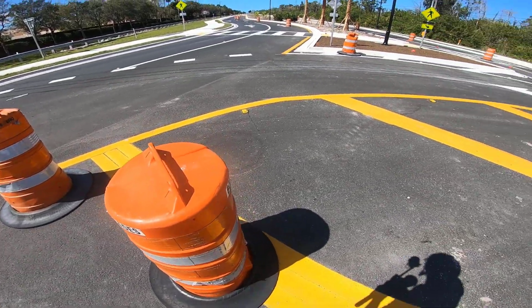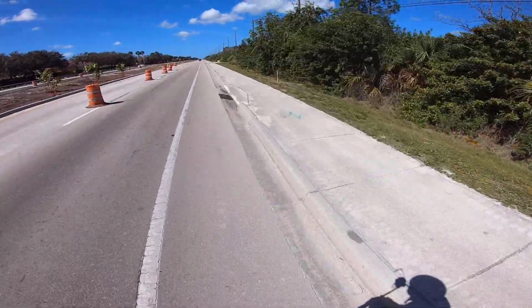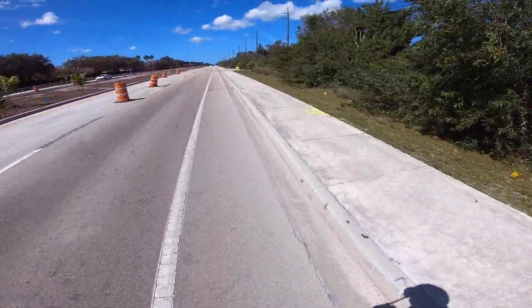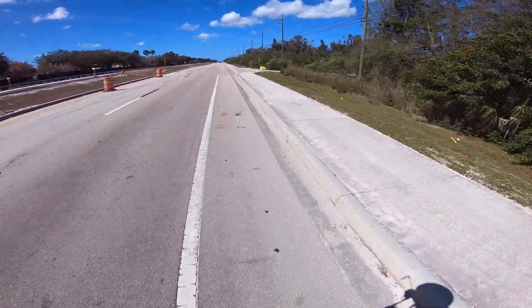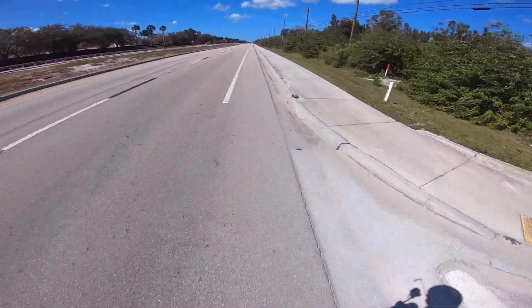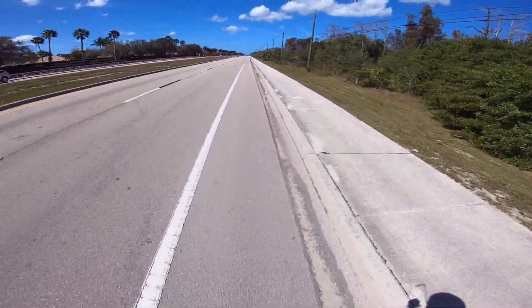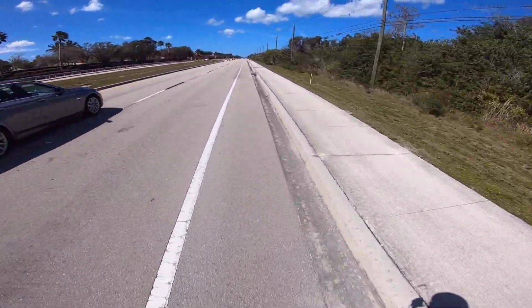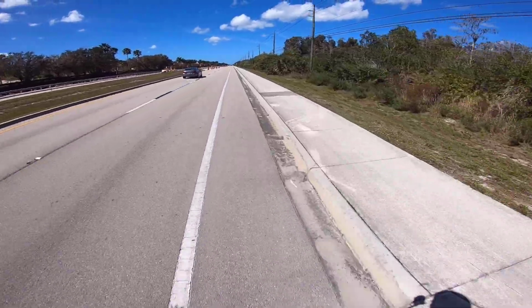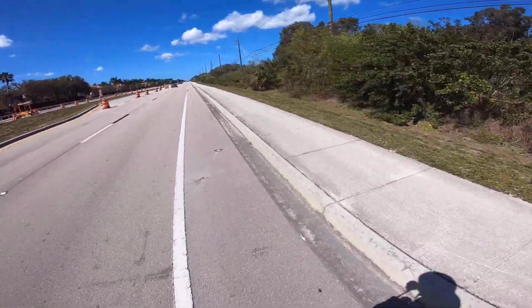So let's go this way. And this does actually have a bike lane, so we will utilize it. Yeah, pretty sure this is Bonita Beach Road. There's no road signs there yet, but I believe, my sense of direction is never great, but I believe that we should be heading west right now.